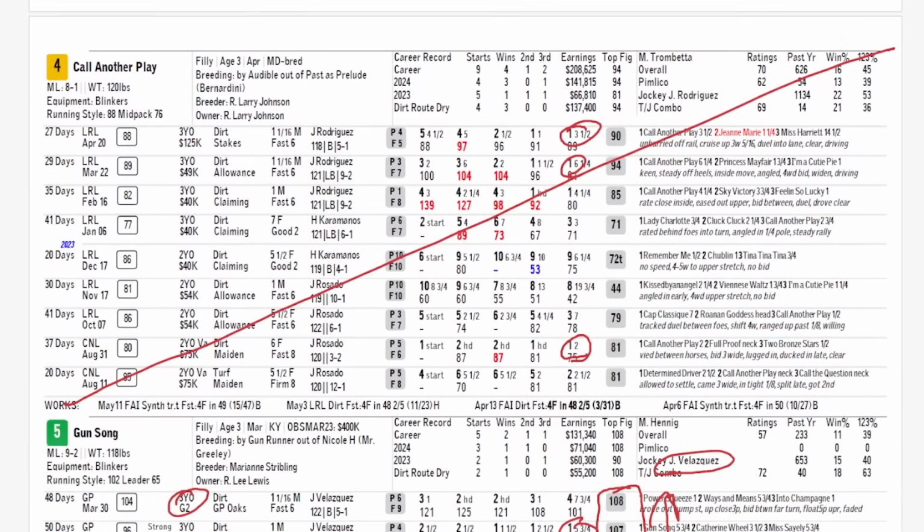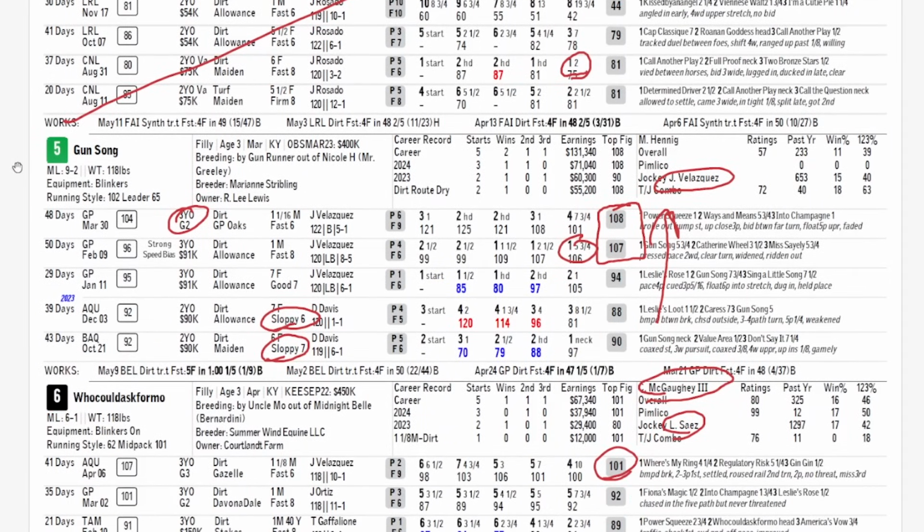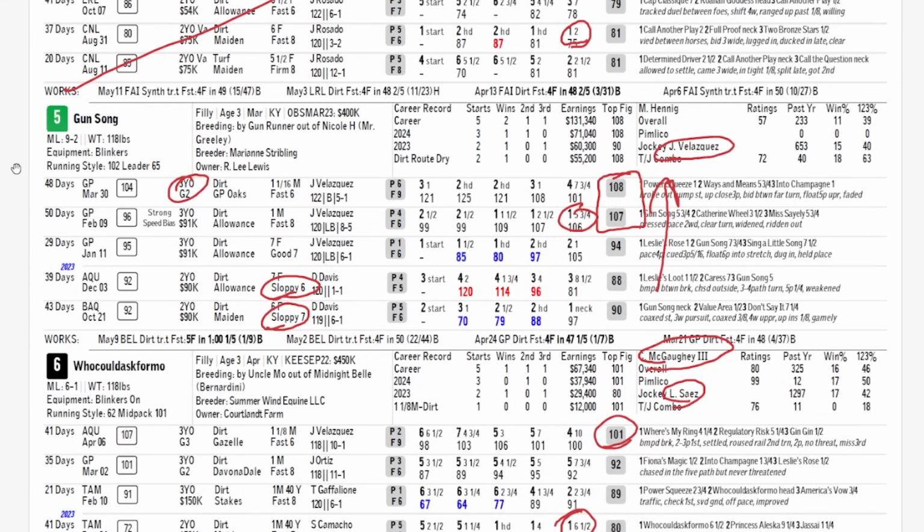Let's go on to the 4, Call Another Play. Again, despite her winning her last 2 races, an allowance race and a $125,000 stakes race, those were at much lower levels, and I just don't see anything out of this horse. Her best number is a 94. So we're going to go on to the 5, Gunsong.